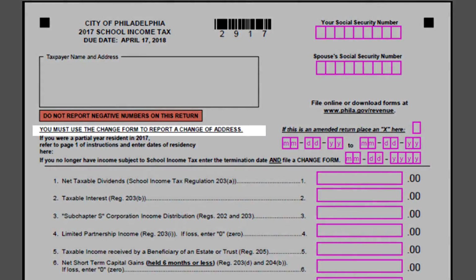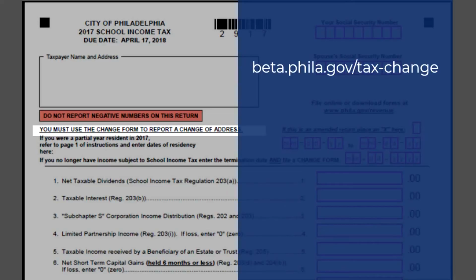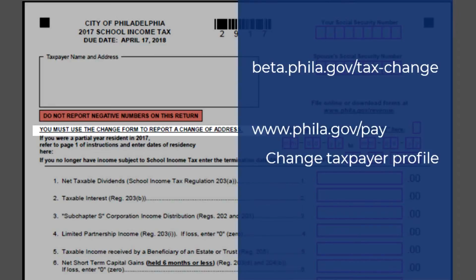If your address changed since the last time you filed the school income tax, you must use the change form to report the move. You can download and print a change form from our website, beta.phila.gov/tax-change. You can also change your address online. Go to phila.gov/pay. Log into our eFile ePay site and access your taxpayer information profile.